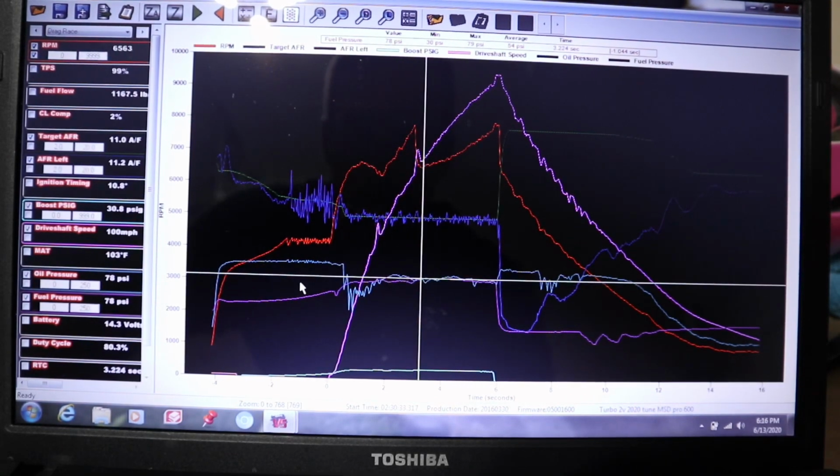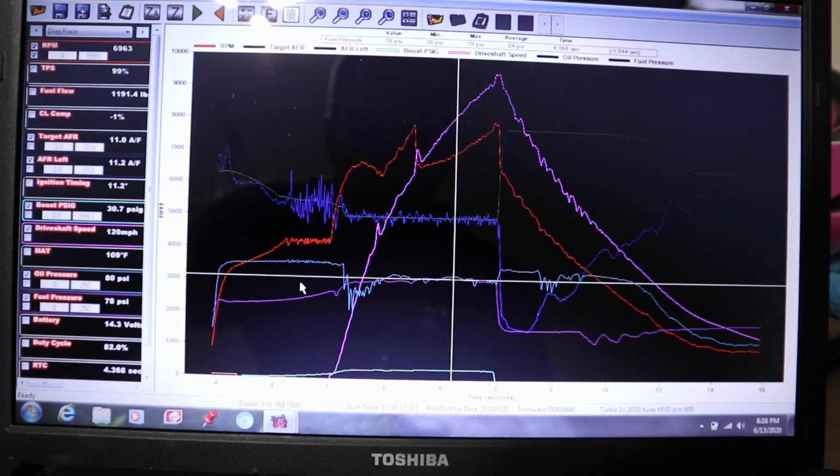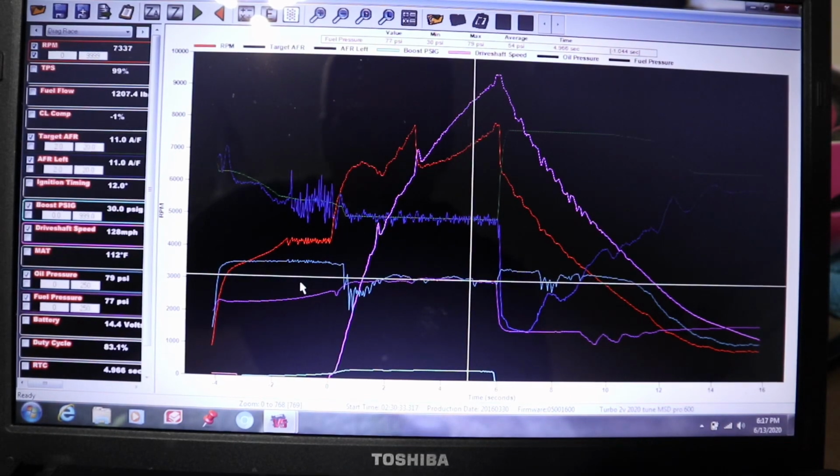The car did extremely well, and I really hate to say there's more left in it. I hate that phrase, but I feel like with some more tuning, the car's definitely gonna at least get back down into the 5.1 area and keeping the heads on at that.